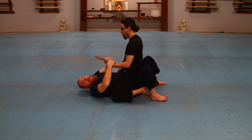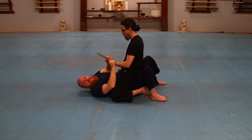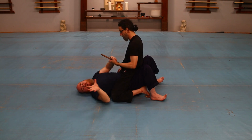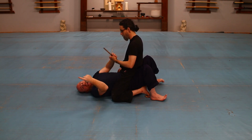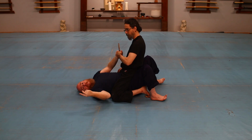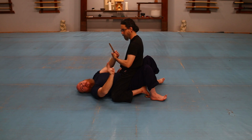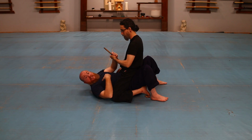Okay, now while I'm getting that, understand that I have this side of his body controlled. So after I have control of the weapon, I can start to work position. So A, I assess, where is the weapon? B, I control or suppress. So I have some way of keeping that weapon from working freely to attack me. Then after that, how do I get a position change, right? So this position sucks for me. I want to escape this position. What are my basic position escapes going to be?